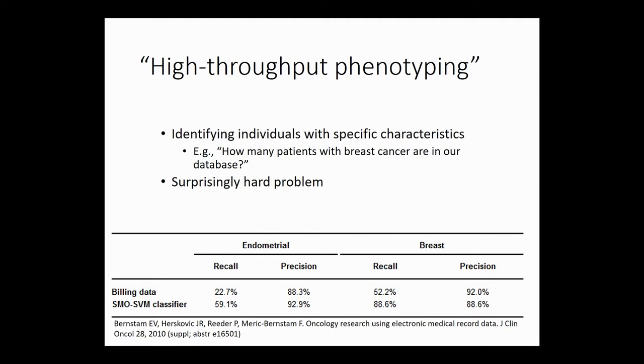So these are data from our data warehouse a few years ago. We looked for patients who currently have or have had in the past breast cancer and endometrial cancer. And we looked at billing data in terms of their ability to define it. So if you just look at billing data, you'll miss about half the breast cancer patients, and you'll miss about three quarters of the endometrial cancer patients. And that has to do with whether or not there's a well-defined set of billing codes for endometrial cancer, which turns out there isn't, relative to breast cancer. And this matches national data as well.